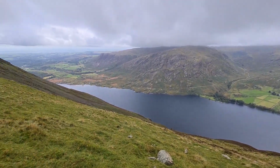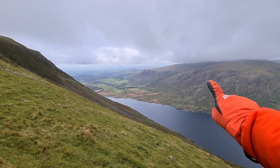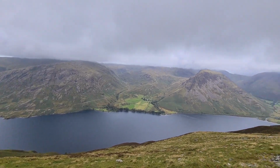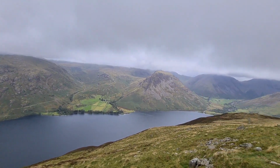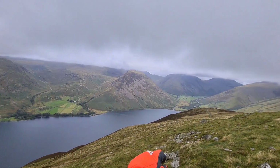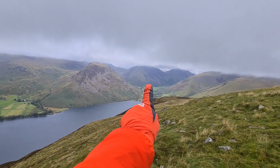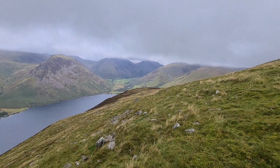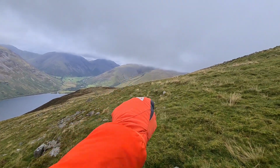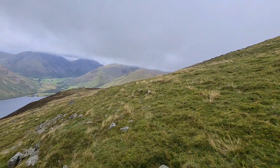We've got a view right out to the coast there. Middle Fell, Seatallan and Buckbarrow over there. Yewbarrow over here. You just can't quite see Red Pike and Scoat Fell behind. Pillar's just in the cloud over there. Kirkfell and Great Gable just in the cloud. And that's Lingmell, where we were yesterday, again in the cloud. And Scafell Pike, again in the cloud.